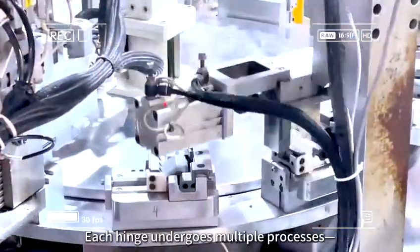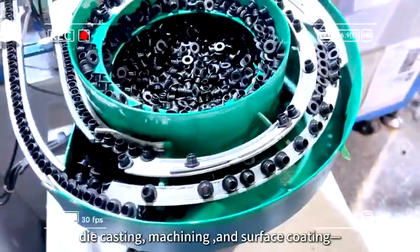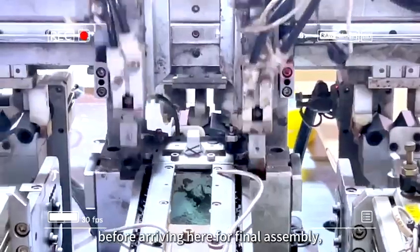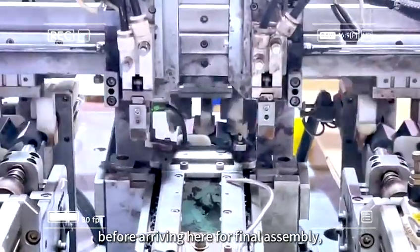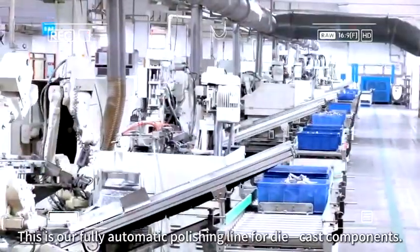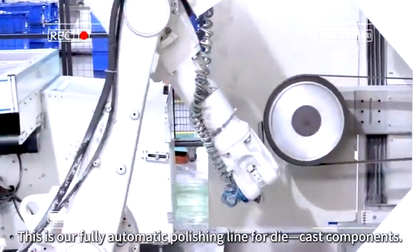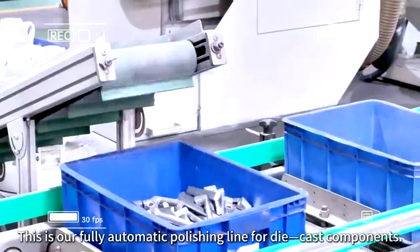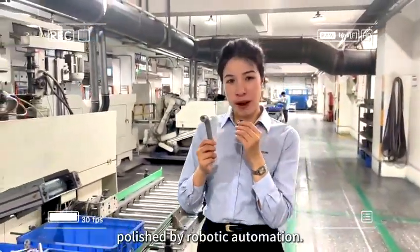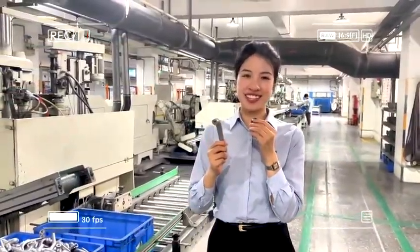Each hinge undergoes multiple processes: die casting, machining, and surface coating, before arriving here for final assembly, where it becomes a finished KINLONG product. This is our fully automatic polishing line for die-cast components. What I'm holding here is a part polished by robotic automation.